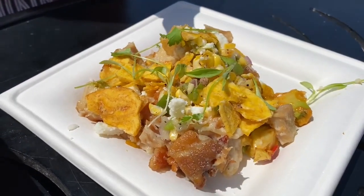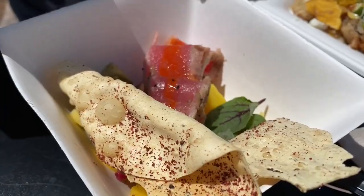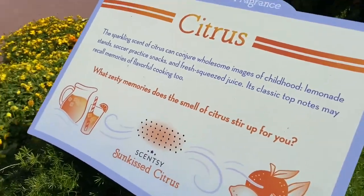Crispy mojo marinated pork belly. This is the tuna taktaki bowl. And she says hi. Really? You don't smell anything? I don't smell anything. No.